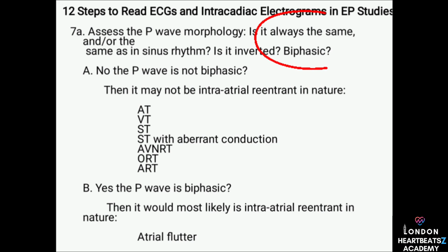And if it's not biphasic? Well, that could be a whole bunch of other things, like atrial tachycardia, VT, sinus tachycardia with aberrant conduction, AVNRT, ORT, even ART. It's like the signal is traveling more straightforwardly, but we still need more clues to figure out exactly what's going on. So another piece of the puzzle, but not the whole picture.